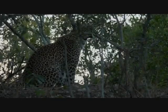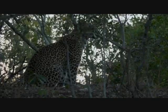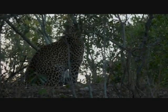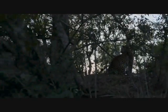I see it, Joe. Okay, let's wait a bit. The cub's going to come to mom. So the little one's on its way to mom, or it's on its way up the tree. One of the two. Up the tree.